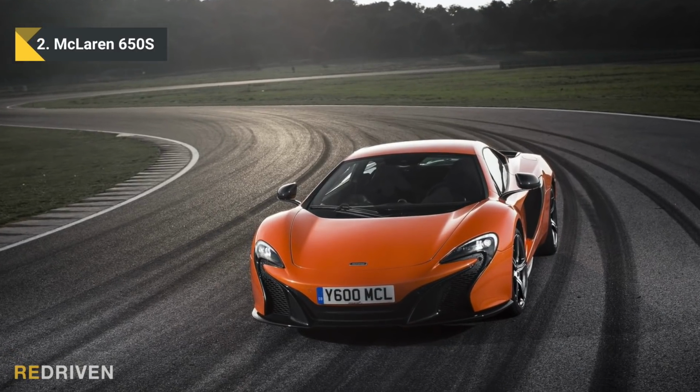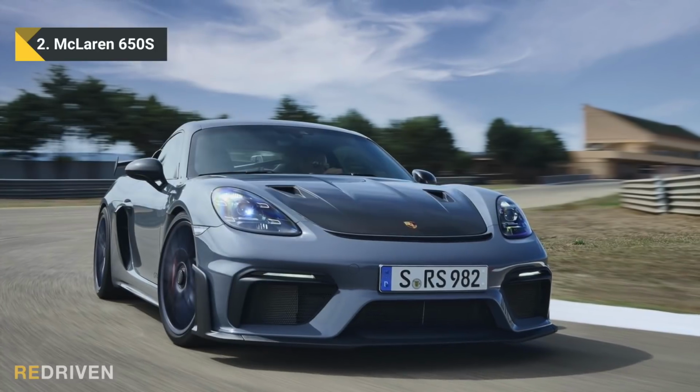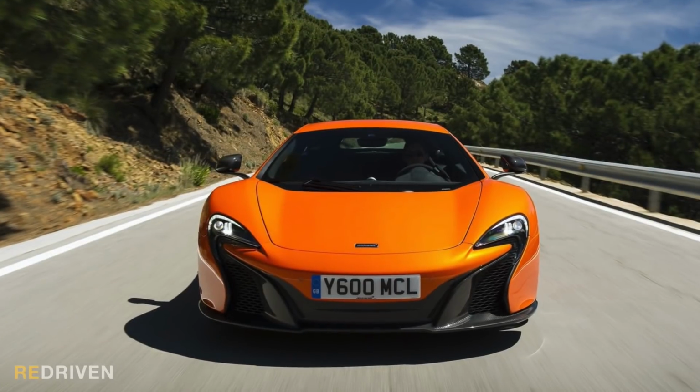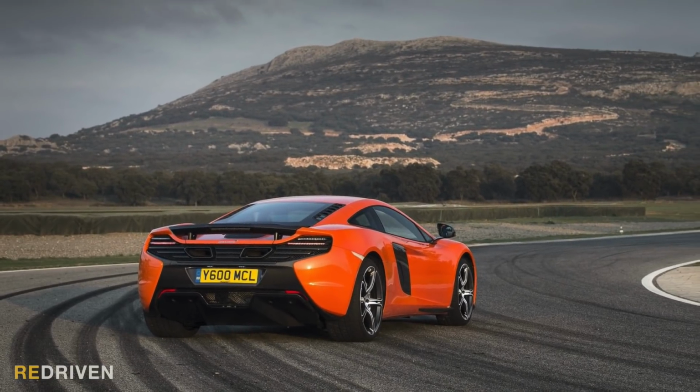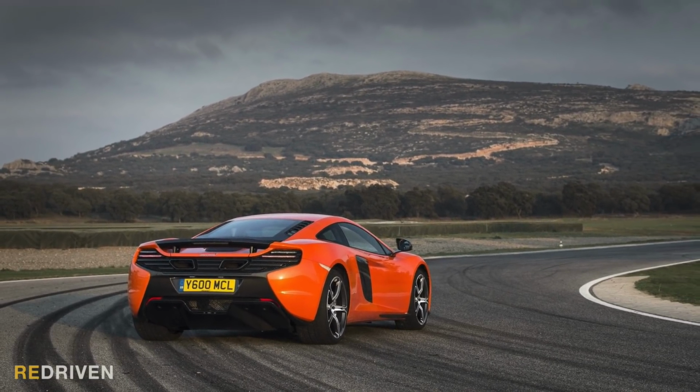Okay, this next weapon of a car transcends the world of sports cars and lands very neatly into the genre of supercars. It's the McLaren 650S. That's right, thanks to some pretty incredible depreciation, instead of buying a new GT4 RS, you can have a used 650S. $300,000 will get you behind the wheel of a 2014 to 2016 650S.